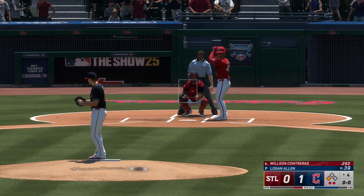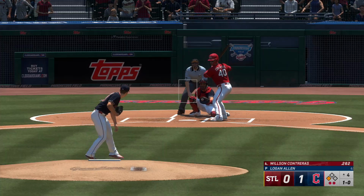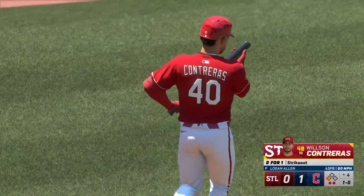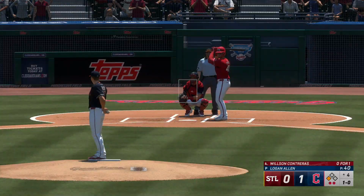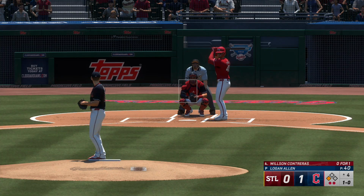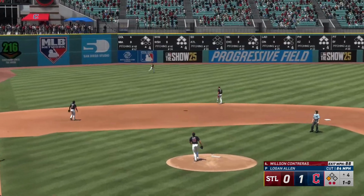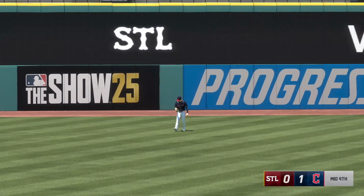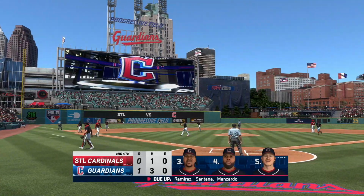And up to hit is Willson Contreras. Struck out swinging his first time. And that one is inside, ball 1. Runner at third, 2 away. Swing and a high fly ball to left field. Brings it in, and that's the third out. The Cards leave one. They still trail 1-0.